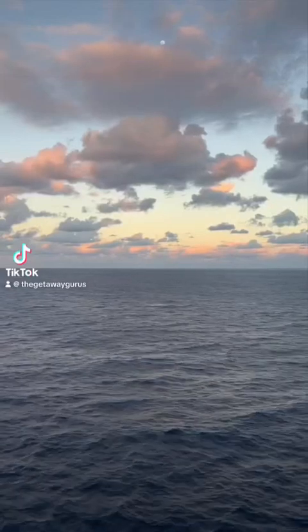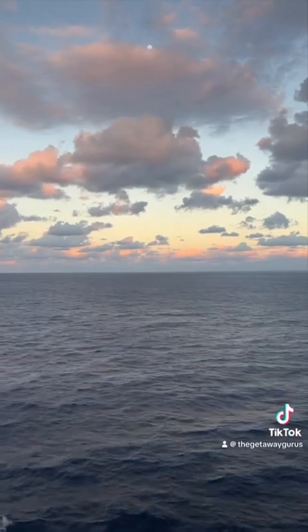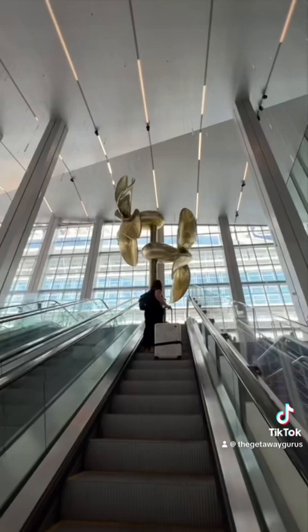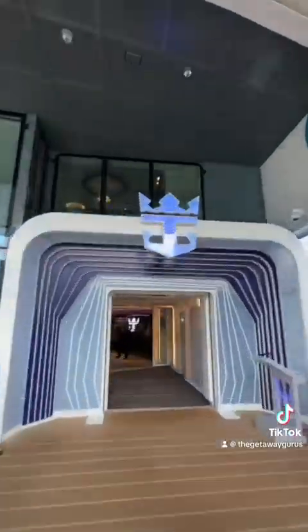We spent a week on the largest ship in the world, the Icon of the Seas. Come and join us for day one of our 7-day journey. Embarking from Royal Caribbean's new terminal was very quick and seamless. The building was very modern and pretty, and it literally took us only about 5 minutes for the entire process.